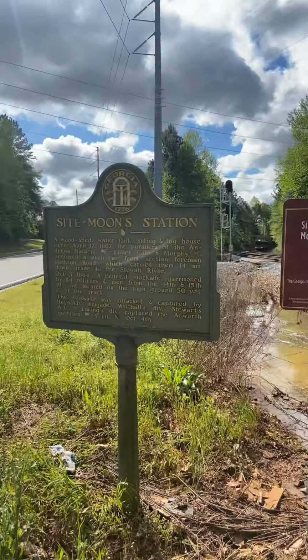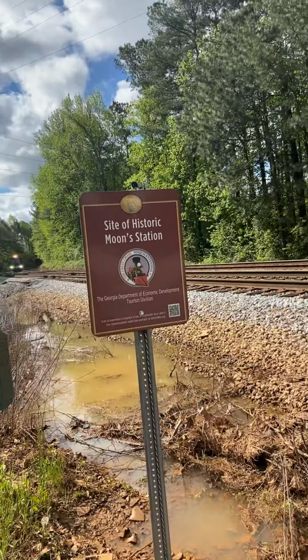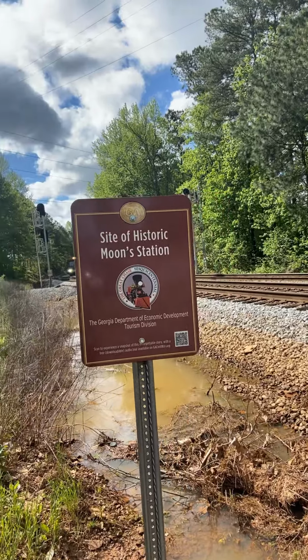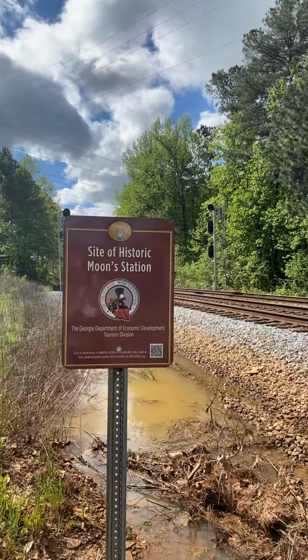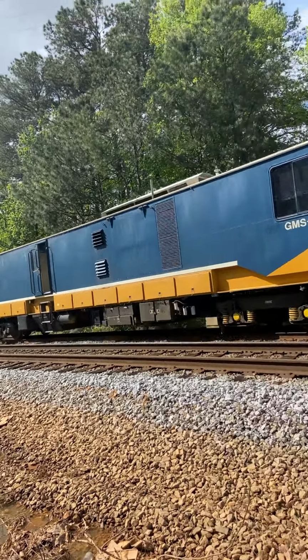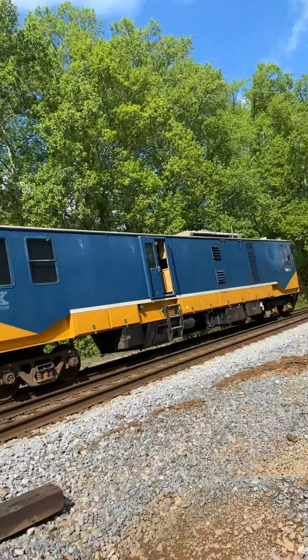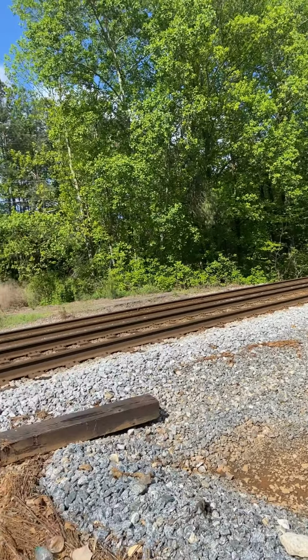So here we are at Moon Station. Check it out. We have a historical marker and even a newer Georgia Department of Economic Development Tourism marker. Oh look, we get a fun, cool little CSX train going by too. I don't know what that's all about. I'll find out what kind of train that was for you because that's kind of cool. And so yeah, it's obviously still a working railroad here.